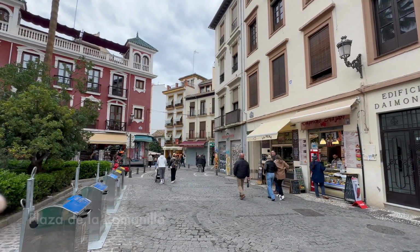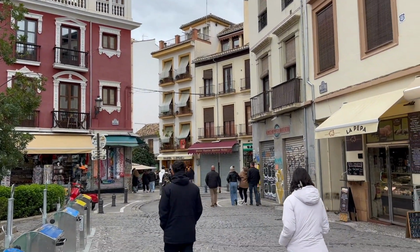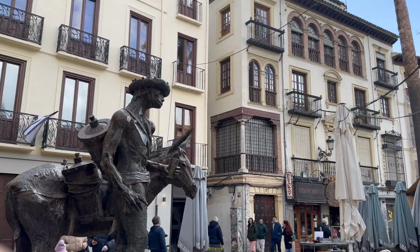While discovering beautiful Granada, I came across this Plaza de la Romanilla, and I was very surprised to see such a beautiful square not mentioned in my itinerary.